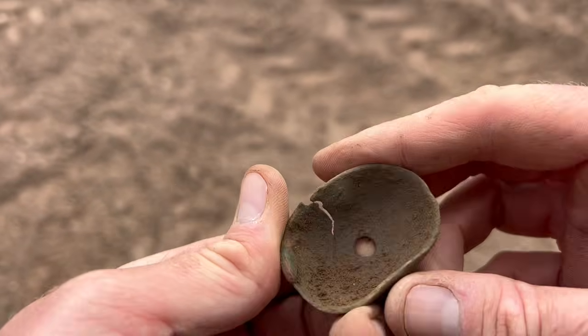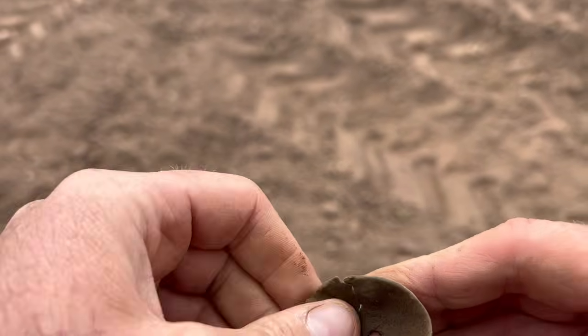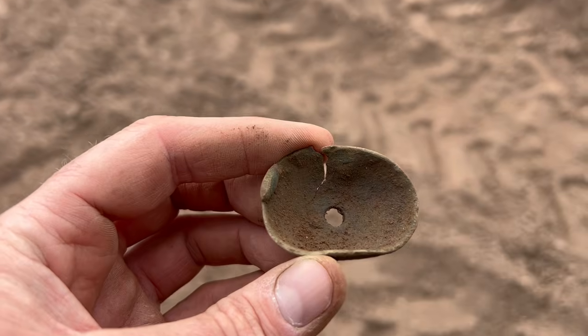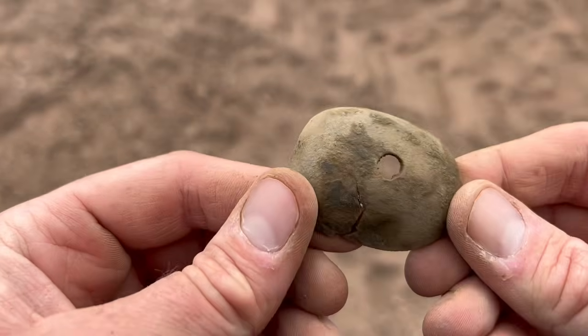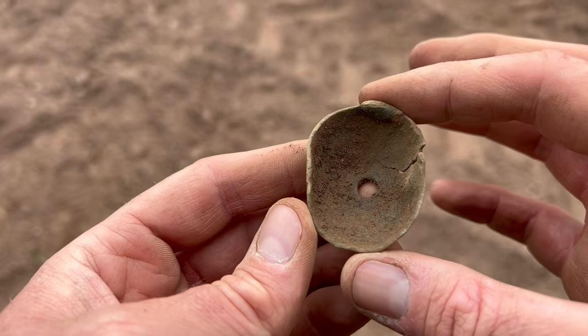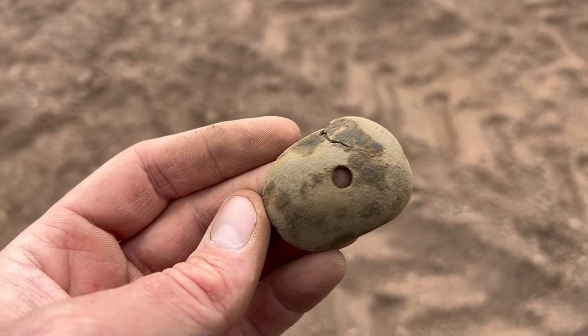It's got a kind of little lump there that's thicker. But I'm not sure if that's got a reason. It's kind of a bit like a bicycle bell. It could be, and it's just been bent, I suppose, but maybe someone left their bike here and their bell fell off. But let me know in the comments below.